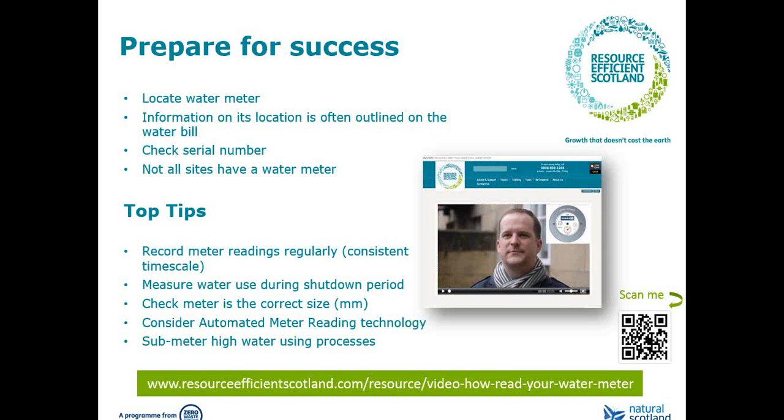So initially you might decide to take meter readings daily for 7 days, then you might switch to weekly meter readings over the course of a month, and then once you're familiar with your consumption patterns, monthly meter readings may be sufficient for ongoing monitoring. Regular monitoring is essential, as the sooner you identify unusual consumption, the sooner you can actually find the cause and correct it.